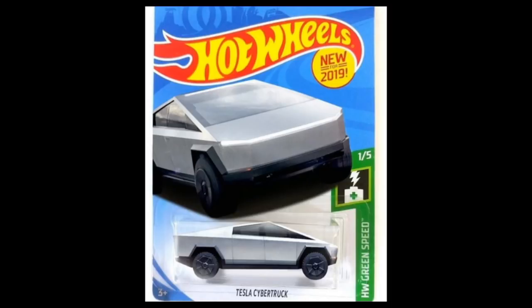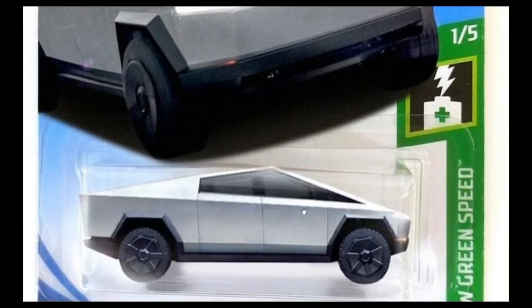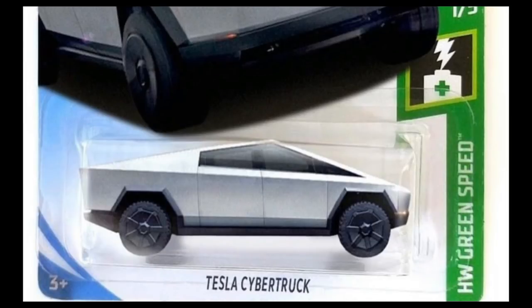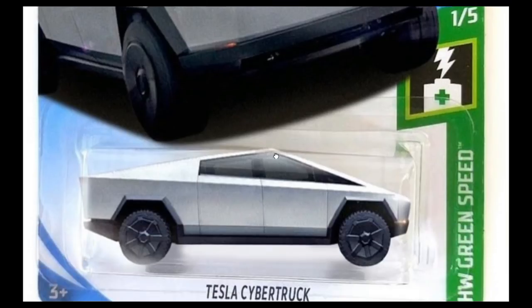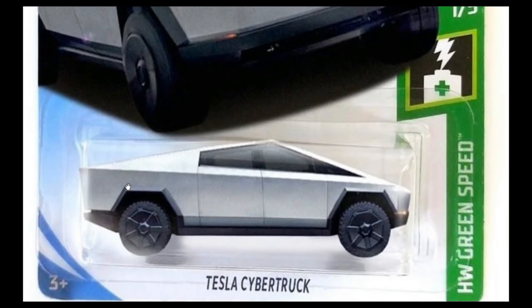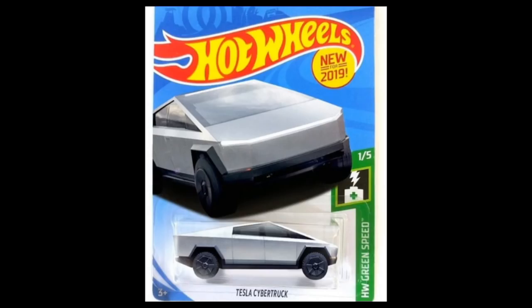Yeah, so I'm gonna ask you guys, if ever Hot Wheels makes this one, will you buy it or not? So comment down below what your opinion is about this car, and whether you will buy it or not. Yeah, but for me, I'll definitely buy it, because look at that, it's cool, to be honest. A lot of people hate the Cybertruck.